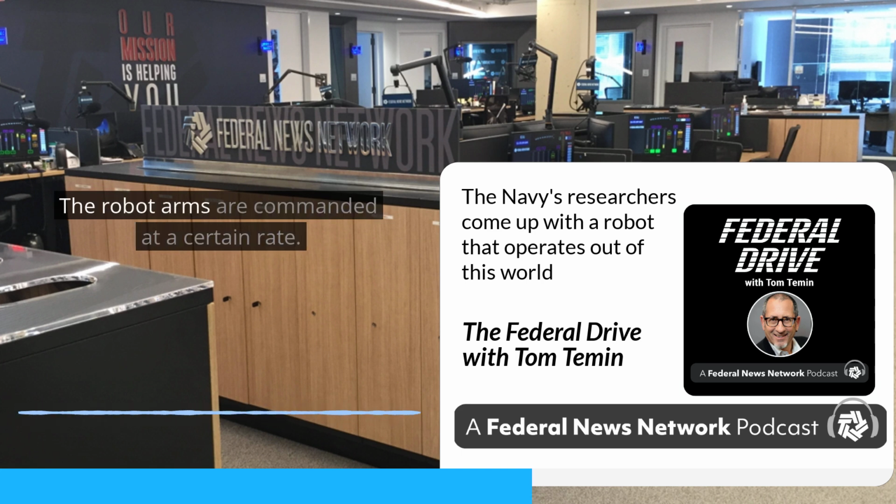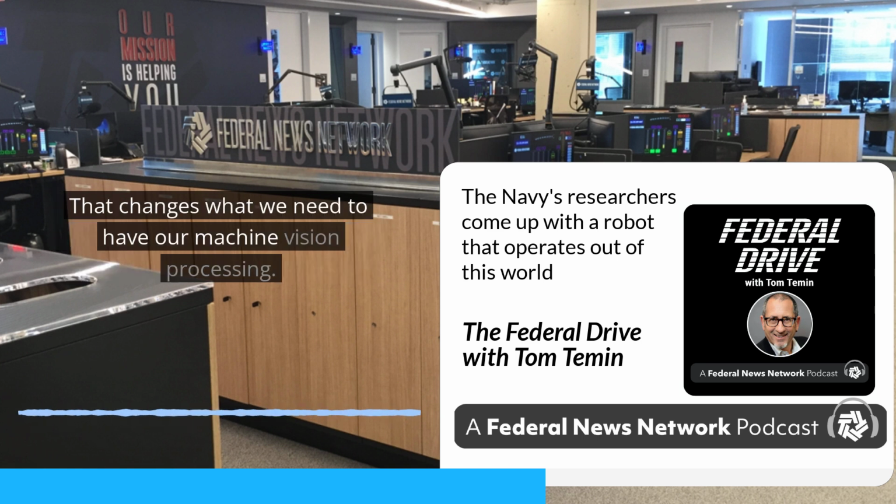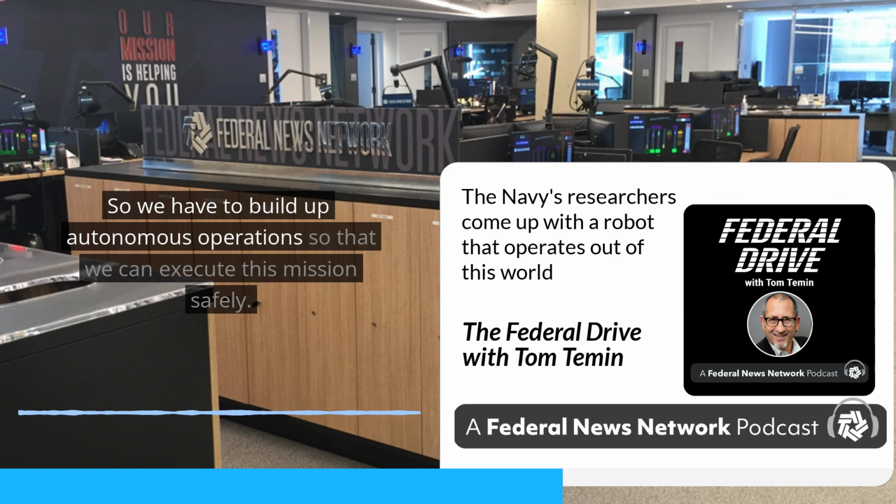The robot arms are commanded at a certain rate. There's lights and cameras at the end of the robot arms that when they move, the shadows move. That changes what we need to have our machine vision processing. And the whole thing is free-floating in zero-G with about 2 or 3 seconds of time delay from ground to space. So we have to build up autonomous operations so that we can execute this mission safely.